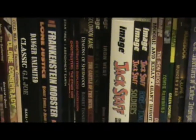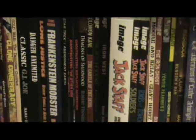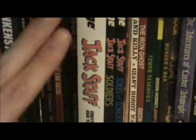So that's why I did not keep reading Jack Staff, but if you're curious, I would definitely check out the first volume at least. I think the cover price is like $20, so for 400 pages, that's not a bad deal, but I am not going to keep reading the series for the reason that I have explained.